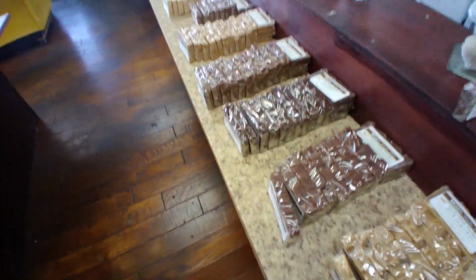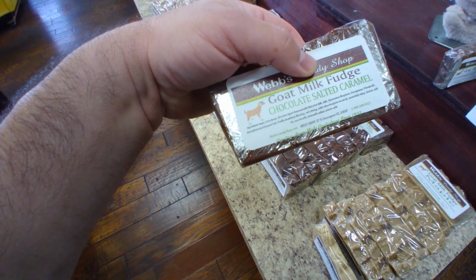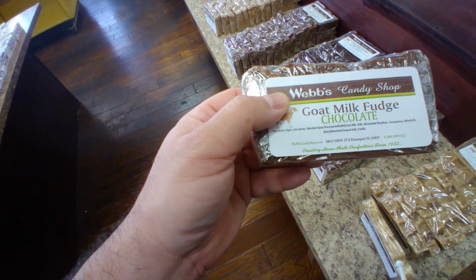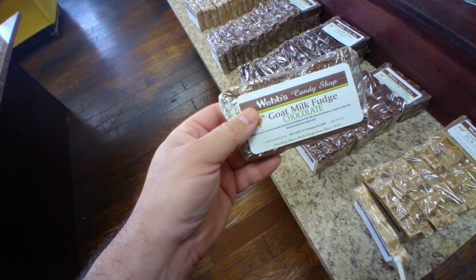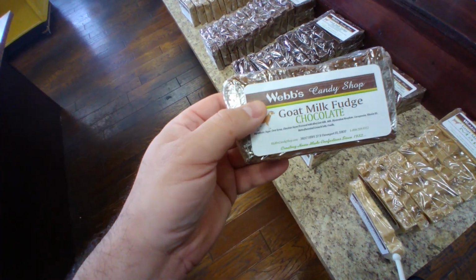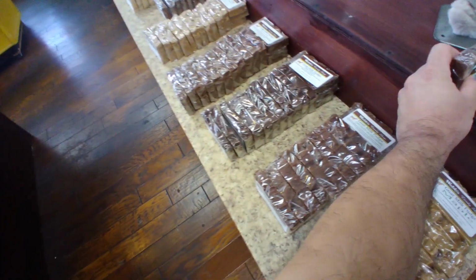I'm not 100% sure if they use just goat milk in here because the ingredients, the one I was looking at, says goat milk and then milk. So I don't know if they use regular milk or not. I was going to get this for a friend of mine, and I have to find out because he can't eat anything from a cow, milk or beef or nothing, or it gets him sick. So let's see.